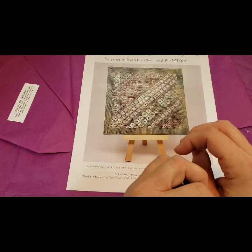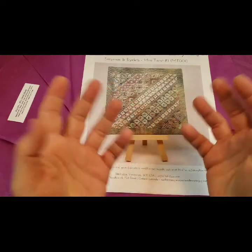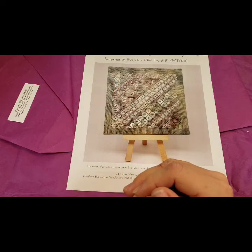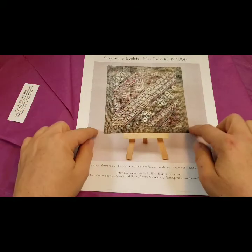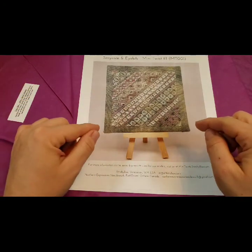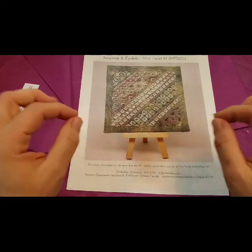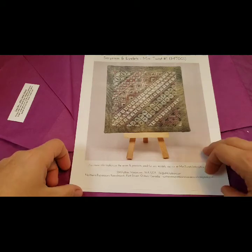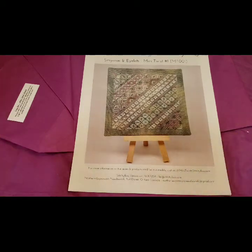Like I said, this is probably the last one I'm going to do. I don't think I've been this angry with any other box before this one. On its own, I do like this. But in this box, I do not like this. There's so many other things.